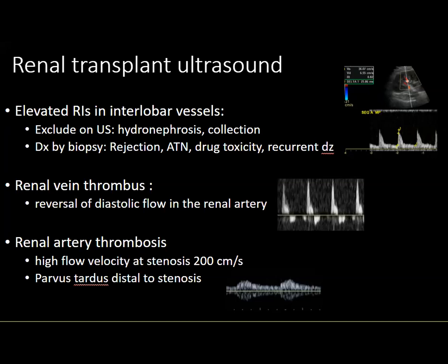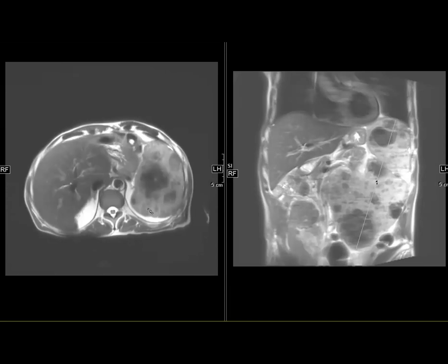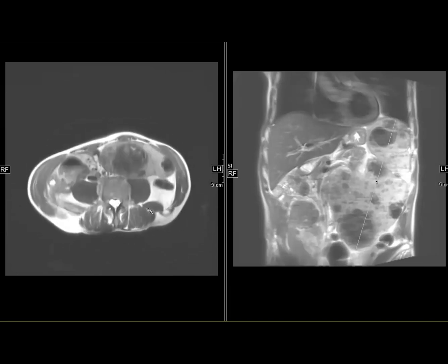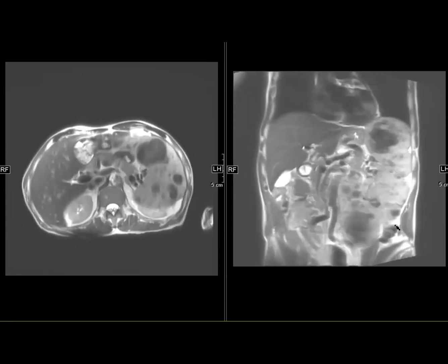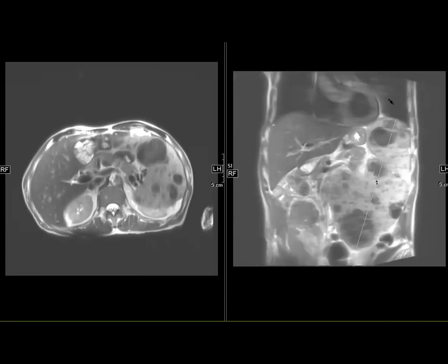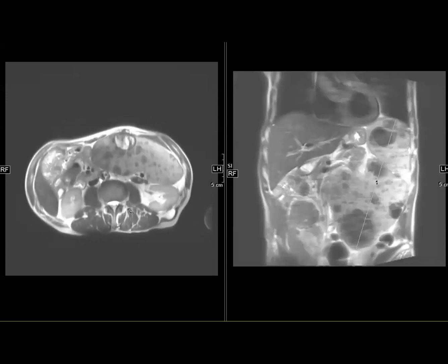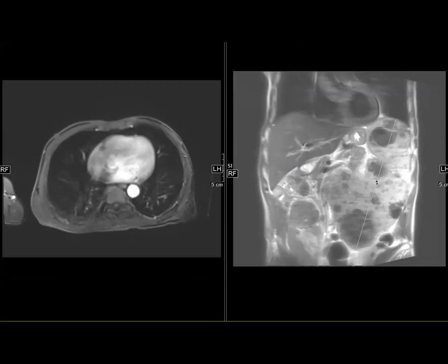Okay, this is my next case. This is kind of a crazy one. This is courtesy of my colleague Linton Eberhardt, and I'm curious as to what you guys think about this spleen. This was a mystery case for us. The patient did get a biopsy. So, massive splenomegaly up to 25, multiple T2 hypointense masses that showed delayed enhancement.